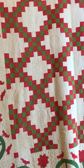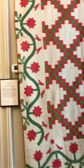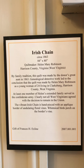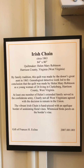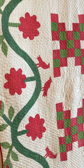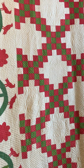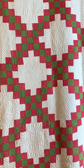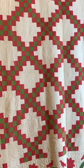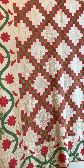Irish chain. This quilt is circa 1863, measures 84 inches by 80 inches. The quilt maker is Helen Mary Robinson, Harrison County, Virginia, West Virginia. By family tradition, this quilt was made by the donor's great aunt in 1863. Genealogical detective work led to the conclusion that the quilt was made by Helen Mary Robinson as a young woman of 24 living in Clarksburg, Harrison County, West Virginia.